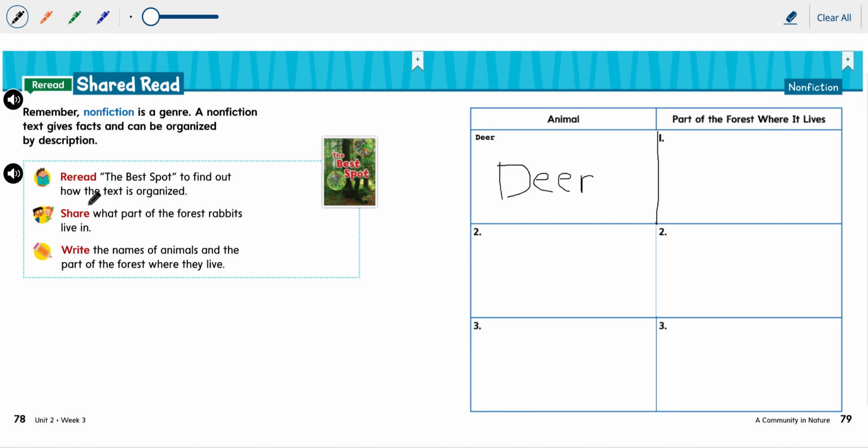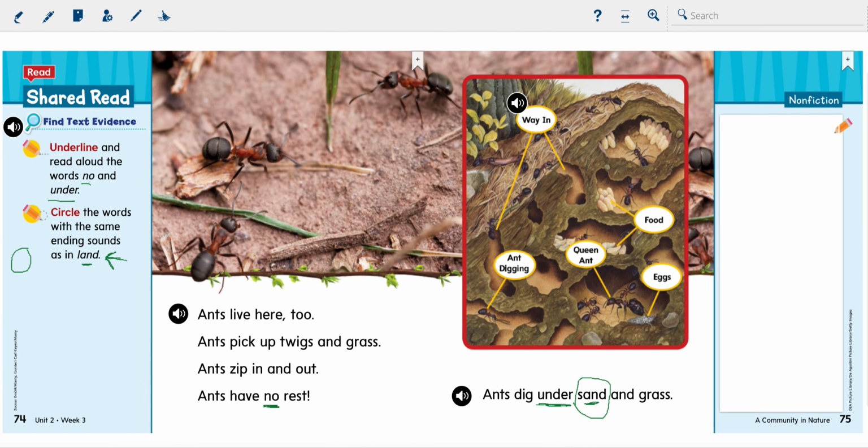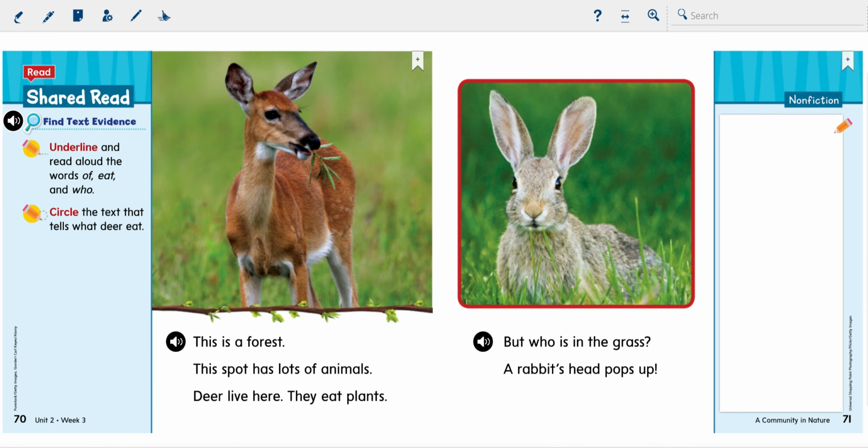Well, we can just go back. Well, let's reread it. This is a forest. This spot has lots of animals. Deer live here. They eat plants. But who is in the grass? A rabbit's head pops up. So, what kind of spot in the forest would a deer live in? Are they going to live in the trees? Are they going to live underground? Do they just live on the grass?